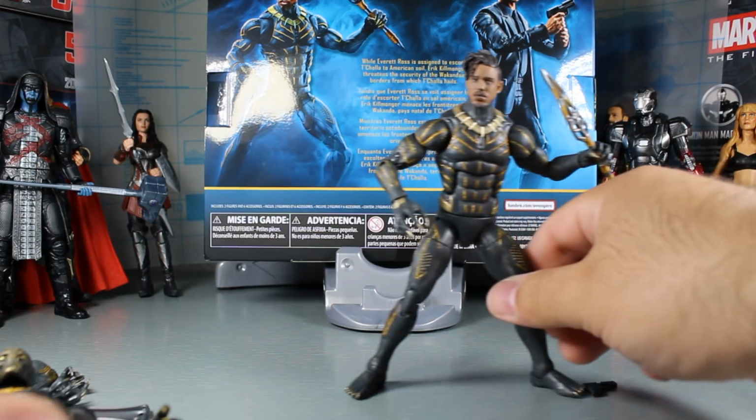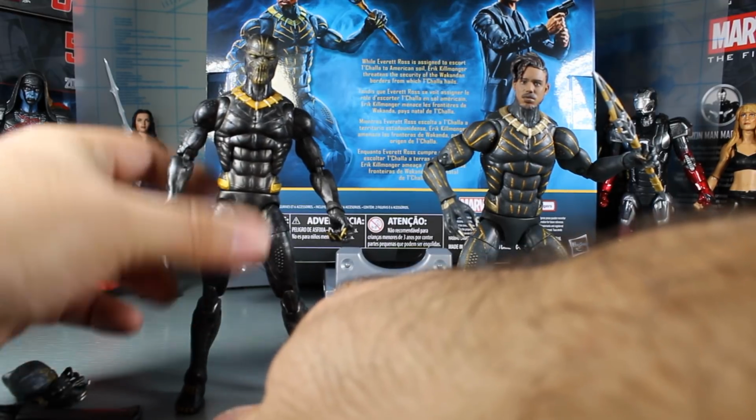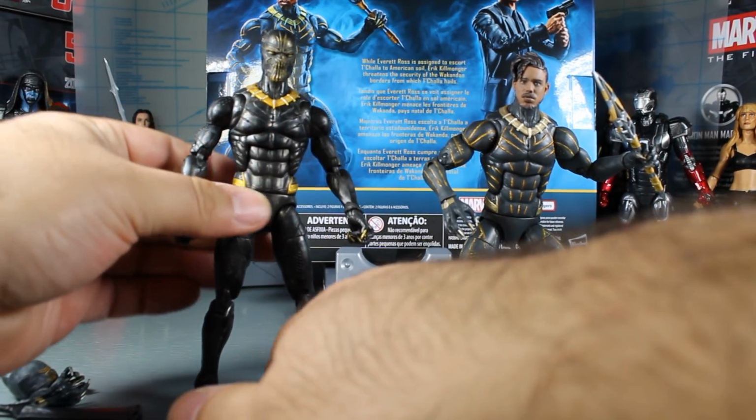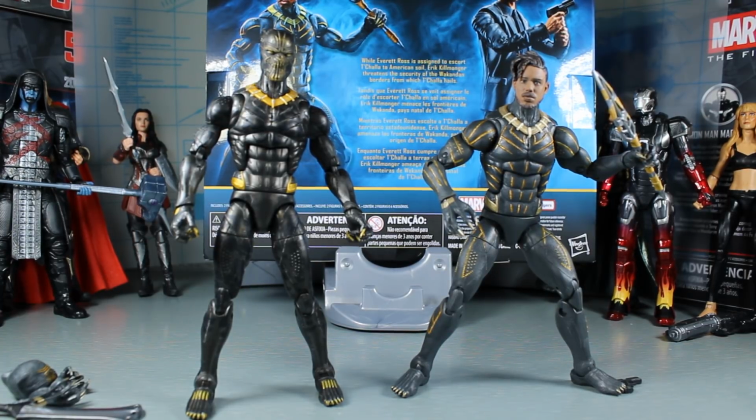So here we have the Killmonger figure, and we can see him up with the Black Panther Wave 1. So the figures are the same, but there are many, many differences to these figures. So obviously the head sculpt, we finally get an unmasked or unhelmeted head sculpt for Erik Killmonger. The Michael B. Jordan likeness is spot on. Hasbro did a really good job. But the biggest difference in the two figures is going to be the paint.